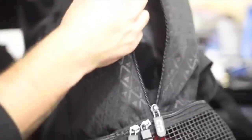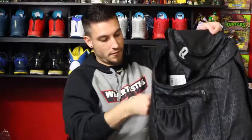You open this up and now you have a spot to stash your sweaty sneakers, but they can also air out at the same time so they just don't moisten up your backpack and get all funky in there. You can also carry shoes in the side pouches too. So right here, you can put 1 shoe in each side.